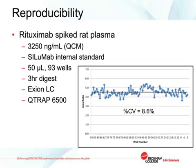the QTRAP 6500. And what you can see on the graph is that looking at the signature peptide across the 93 samples, you see a very nice clustering along the mean value with an intraplate CV of 8.6%. So again, a very tight, reproducible system. Particularly when considering the complexity of the workflow as well as the inherent variability in any analytical equipment. So a very reproducible system using these controls.